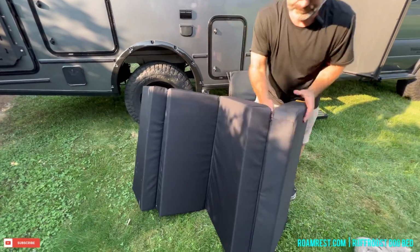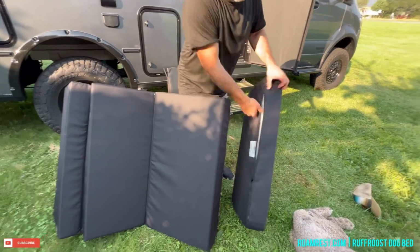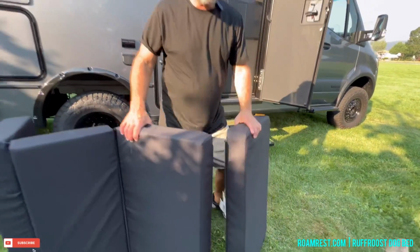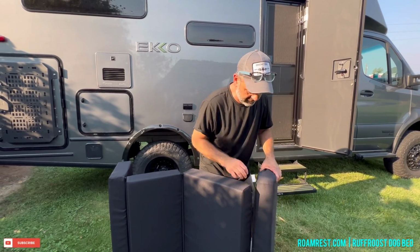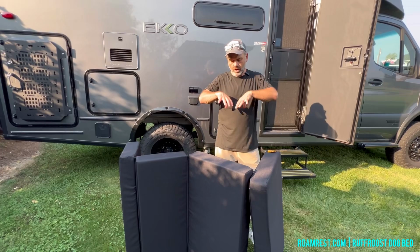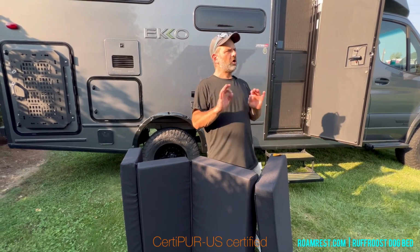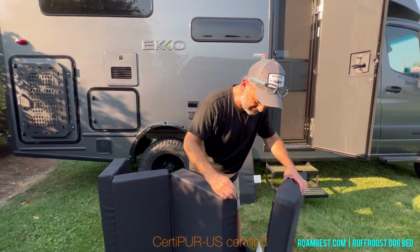Now, when we were talking about the zip out here, I want to show you something really quickly, how easy it is. So I unzip the first piece here. We get into the mattress. You can see that polyurethane foam, the 4-inch there. That is formaldehyde free. There's about, I don't know, 6 or 8 other chemicals that it's free of. And that has to do with the certification that Roam Rest goes through on their mattress material, which is CertiPUR-US certification. I hope I got that right. If not, Michelle's going to fix it up here in the little fancy area of however she does that.